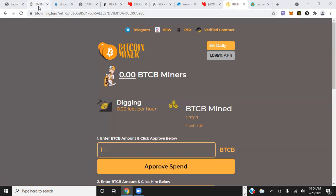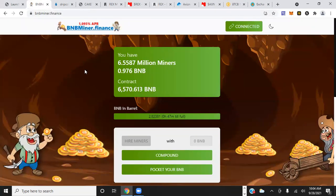Real quick, before I show you how you can get into this, I want to do some quick rapid fire updates, guys, because there are some cool things that we can talk about here with some of these other contracts. You can see here, this is the brand new UI for BNB Miner. 6,570 BNB in the contract, guys.